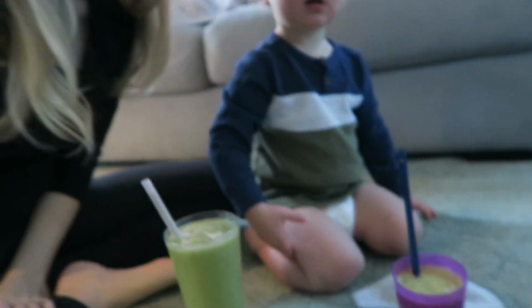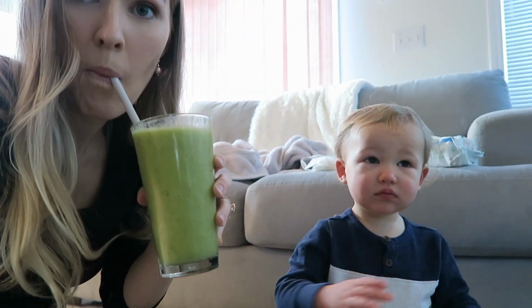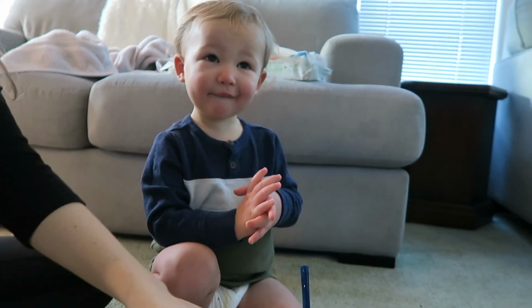Sometimes I'll put it actually in a lidded straw cup, but all of my cups are dirty right now because I didn't put my dishwasher on last night before bed. So I don't have any lidded cups for him, so I'm just gonna have to supervise him really, really closely. And now we're having a smoothie date. Hey, we just sit here. Mommy drinks a smoothie. You have a sip?